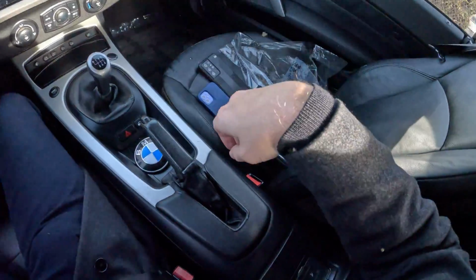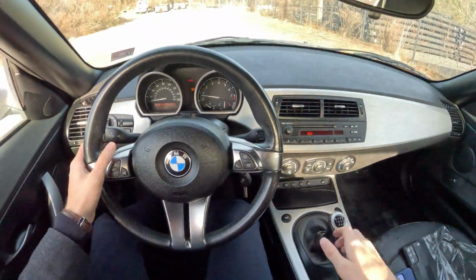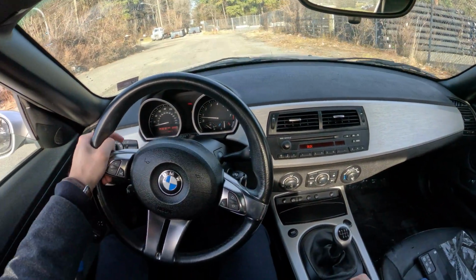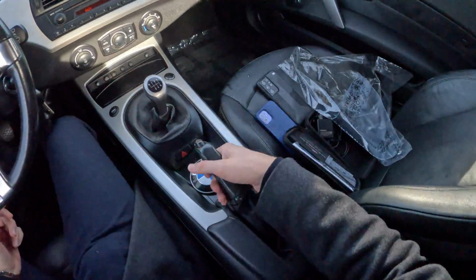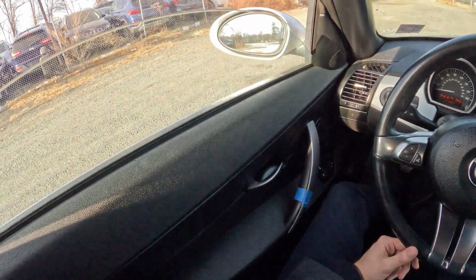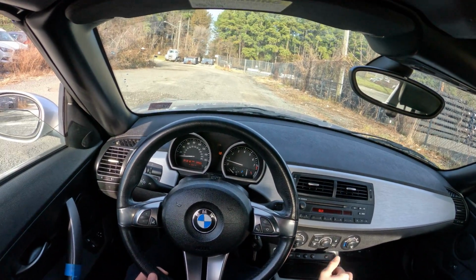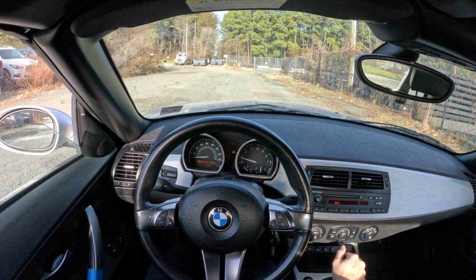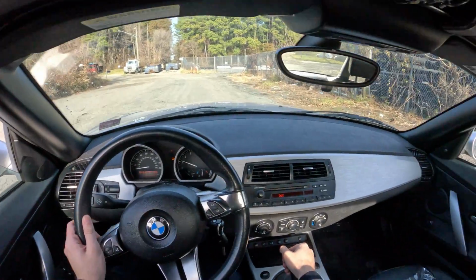But let's take her out for a drive, shall we? But first we will do a wiper test. Oh yes. Boom. Horn test. Okay. And let's begin.